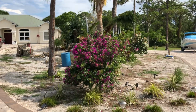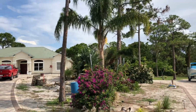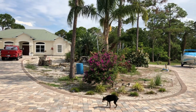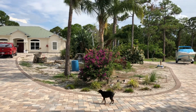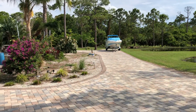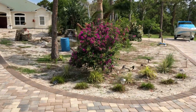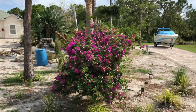So I'm just gonna show you a little bit of an update of what's going on with our pond. So this is actually how it looks. We have like a roundabout, like a driveway going around. And when we bought this place, it was just overgrown bushes. There wasn't any road, it was just plain dirt. And now we put in a paving road, and we're trying to create a beautiful tropical oasis, if I might say.